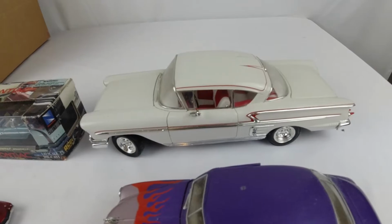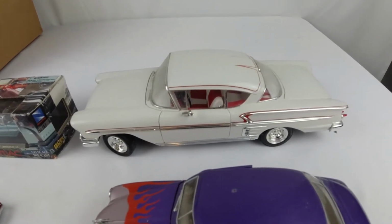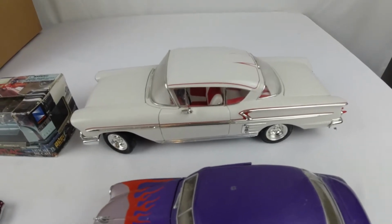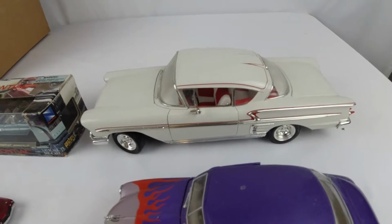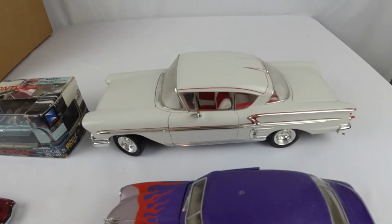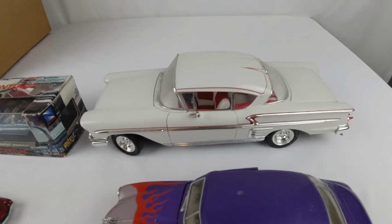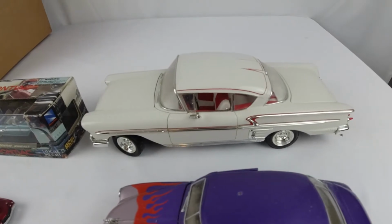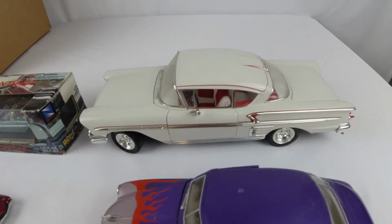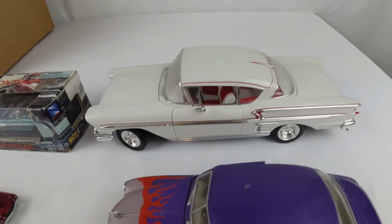A lot of people make room for them, and I've seen people that have whole rooms in their houses full of 1/18th scale diecast. These can bring big money, some of them, the 1/18th scale. Some of the higher end Ertl brands and so forth. And they're beautiful to look at. Heavy in weight, though, so if you're selling these, the shipping will get expensive on those.